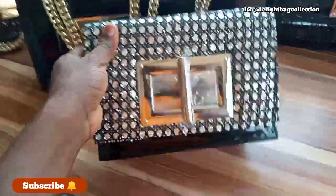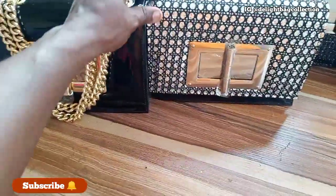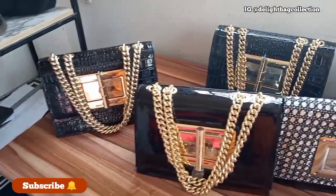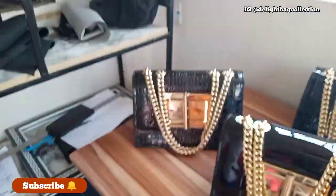This one, they are of the same size as well, but with just one gusset. It's of the same size as this one, even a little bit taller. So this is what we've been up to so far. But they are running away. I don't want to show your face.